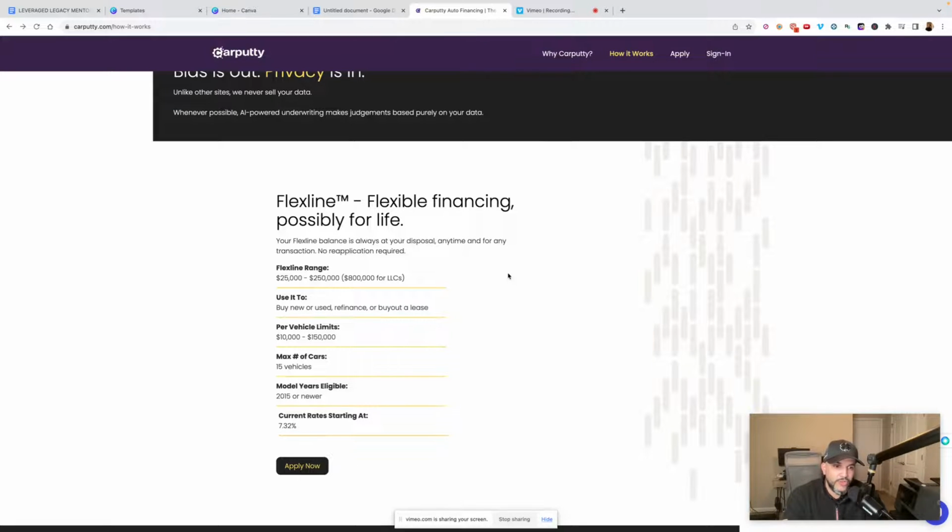So the benefit is that you don't have to keep getting all these auto loans, and have all these then renew a term.